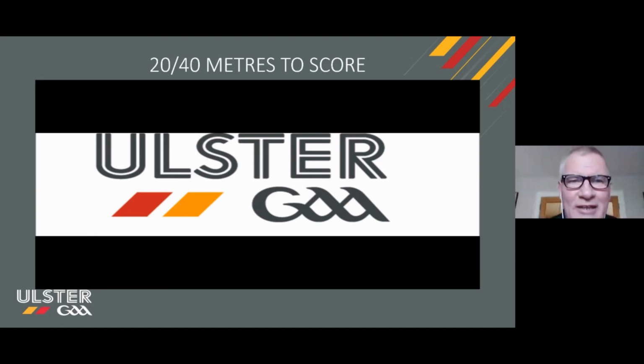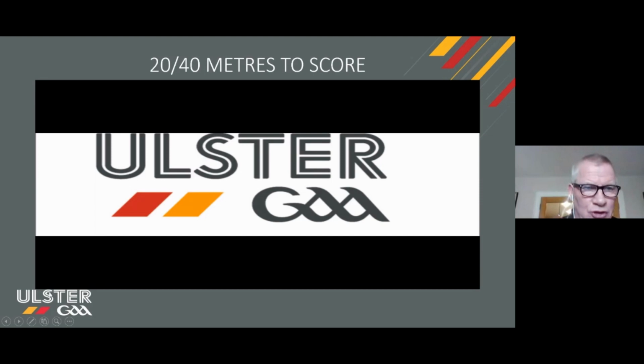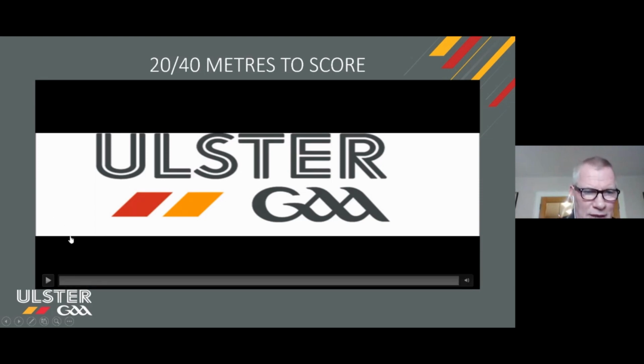Why I put on the 20 is with this new rule now, coaches. If you're passing the ball, a kick pass from outside the 45 to inside the 45, and it goes 20 metres in distance, and your player catches it without the ball hitting the ground, then he has the opportunity to take the mark or play on. So you can play a game with 20 metres or longer, or you can play a game with 40 metres or longer. Now, before I show the clip here, coaches, I'm just going to put it on here.